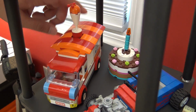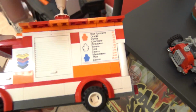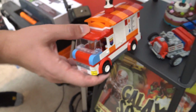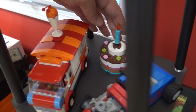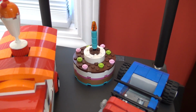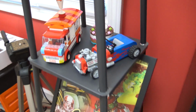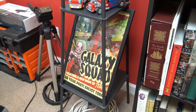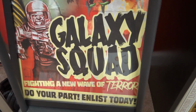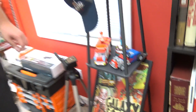One of the Brickworld event kits right here, this ice cream truck. And I like that they even have the flavors printed on there. Little Brickworld logo. Pretty cool. And then this, I believe, was from BrickFest. We only made it up to BrickFest once during the time it was running in Toronto, Canada, but I believe that was one of the little builds that they gave out there. And then on the bottom, another cool poster based on the Galaxy Squad theme, which I feel like captures some of the old movie posters very nicely while tying in with the Lego theme.